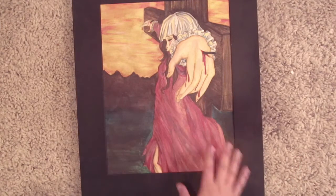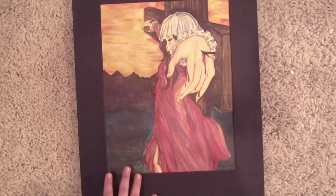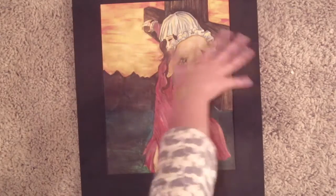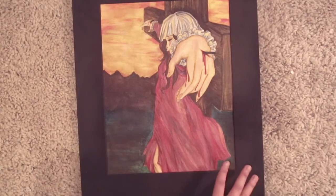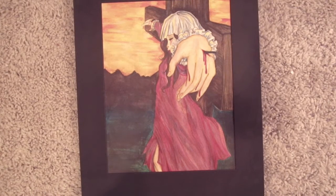I could have done more with the background, but I'm almost glad I didn't, because I think the fade from the green to blues to purpley blacks and then this really orangey yellow sky looks really good. So yeah, that is the last piece I had to show you guys.